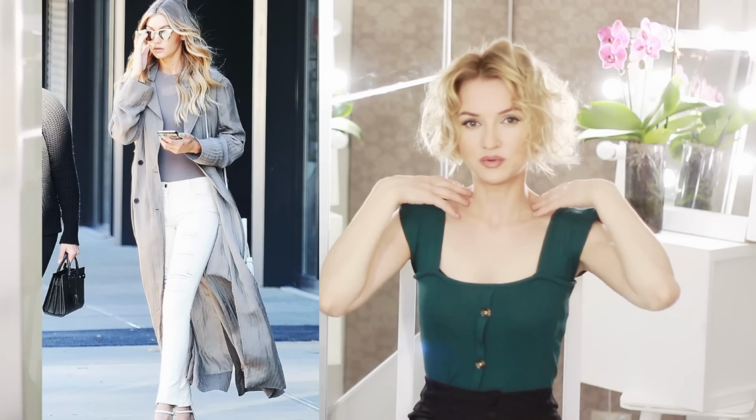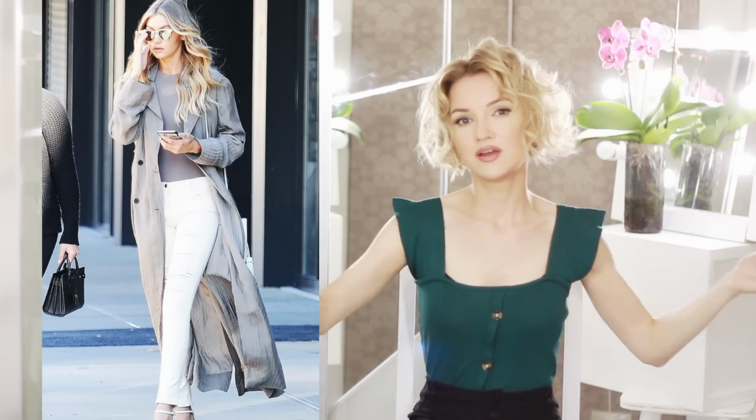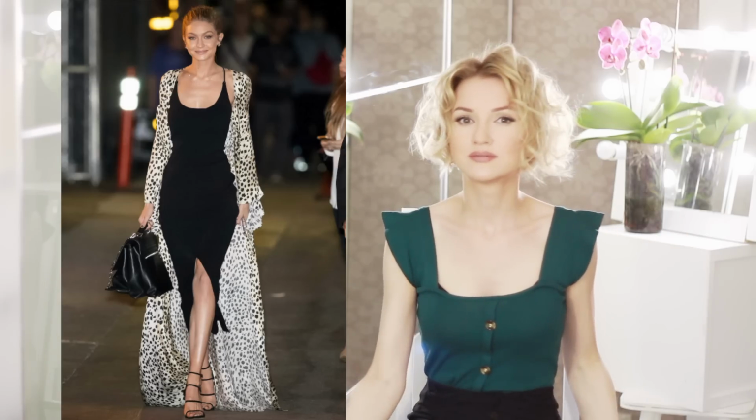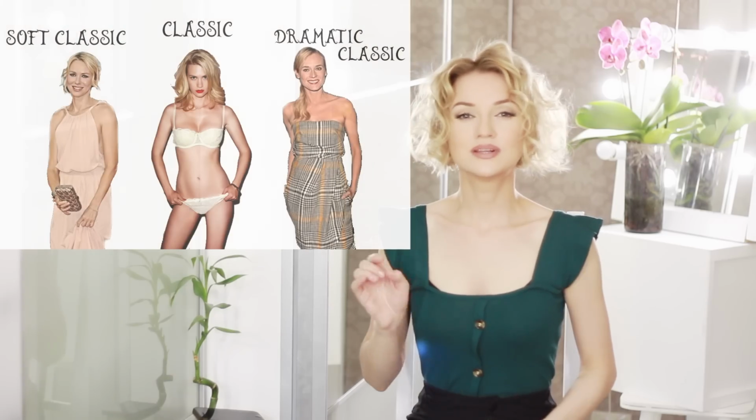They also look amazing with long scarf that is hanging there, and with very long coats, or summer coats. That's their signature look. Now let's go to classic family.